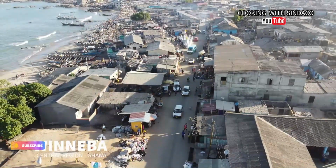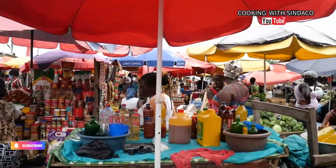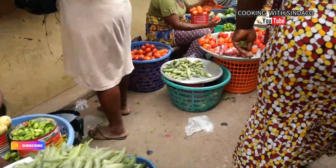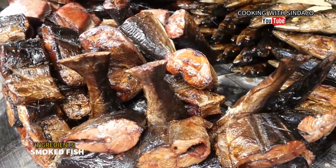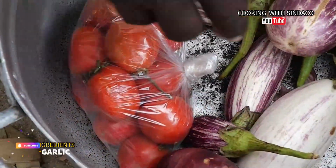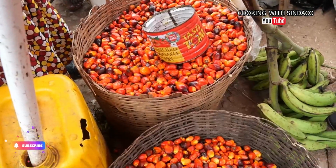So I'm in Winneba in the central region of Ghana, and as usual I went to the local market to get our fresh ingredients for this recipe. Basic ingredients like smoked fish, and you can also add meat to it if you are a meat lover. We have pepper, onion, tomatoes, garlic, cassava itself, and the plantain for the fufu. Basic stuff that you need.